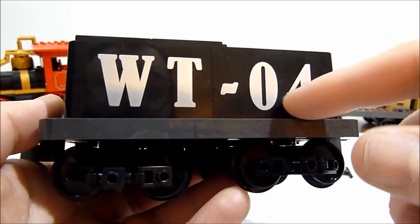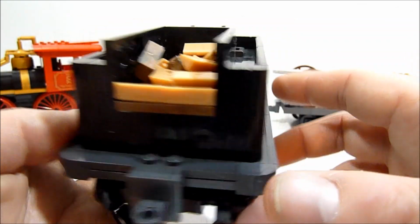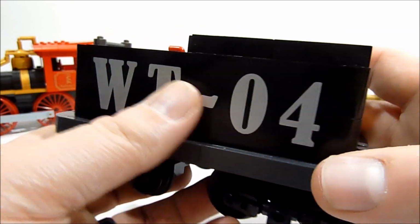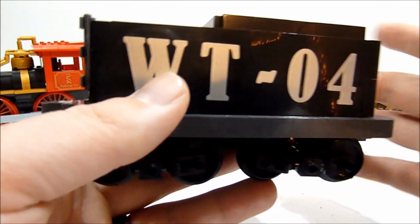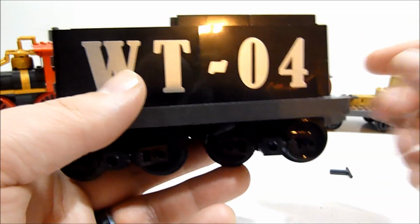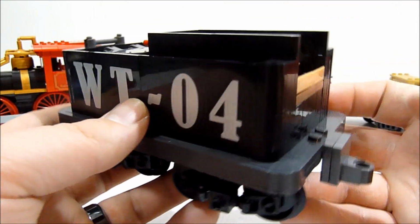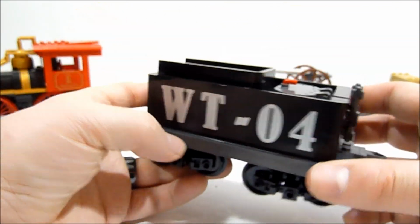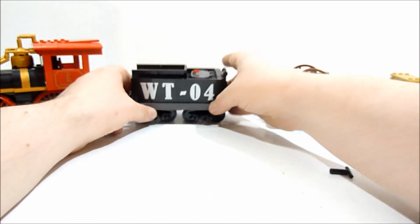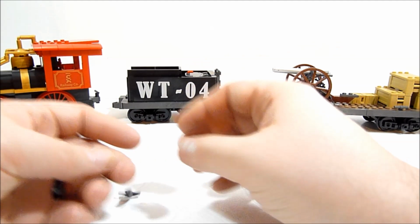WTO4, it's Western Train, and 04, maybe because this is the 4th Probuilder set. I don't really know, but if the helicopter technically comes first, then yes, I guess this would be the 4th Probuilder set. But overall, just a really nicely built piece. So that is the coal car, or the fuel car, or whatever you want to call it, the hopper.